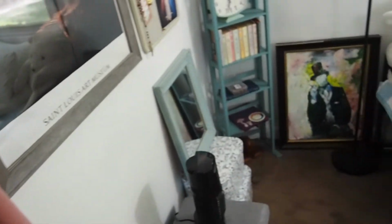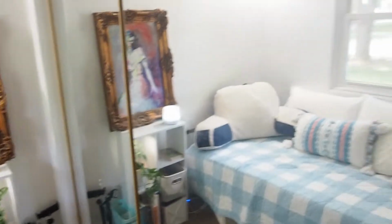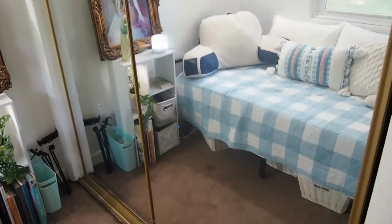This is my closet. It looks like a closet. I'm not gonna open it. Real quick before we go, let me show you my bedroom. We got this wall here, the bed, and then this wall. Yeah, that's both rooms. Get a good look there.